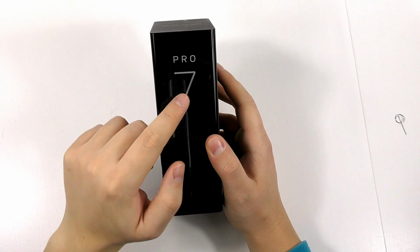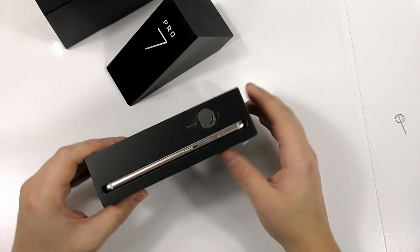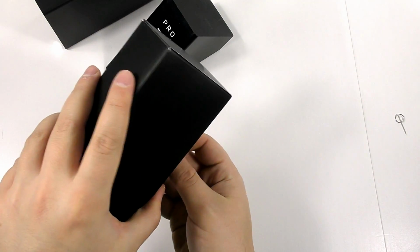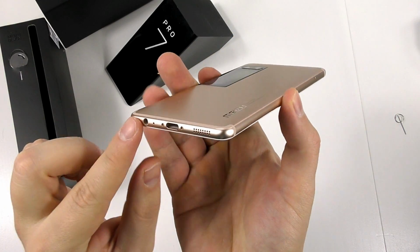Now, this is the 7th iteration of MEIZU's top flagship device, but this year they decided to do things differently and just throw out the rule book. This phone is unlike any phone you've ever seen before for certain features. First of all, there's two different kinds of Pro 7. There's Pro 7 and the Pro 7 Plus.